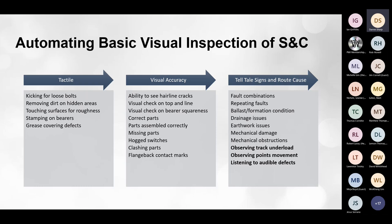We do a lot of this because we understand, and that's how we can tell if there is a problem or not. From visual accuracy, we have the ability to see a hairline crack because that's what our vision can show us. But we do all the other visual checks on top and line. The things that we compute in our brains, we need to teach other systems to do. So things like bearer squareness, are they the correct parts? Are the parts assembled the right way? Is there anything missing? We could probably do that under pattern recognition, and we do that already.